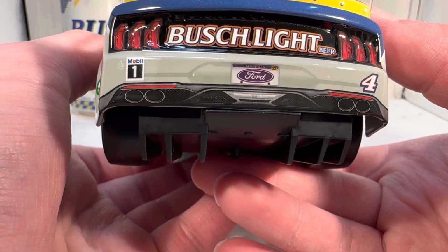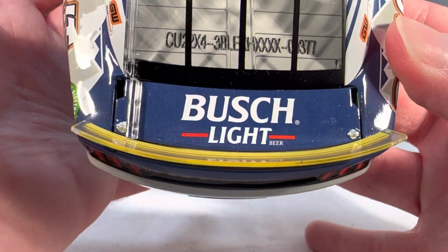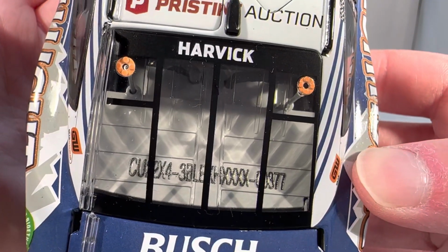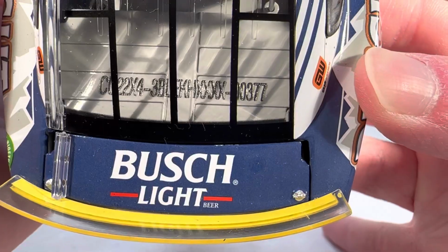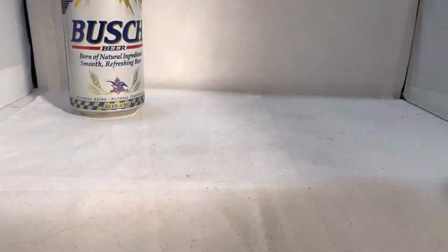On the back, you have Busch Light Beer. Got Mobil 1 number 4 in the Ford Michigan license plate. Got Busch Light Beer on the deck lid. Got Pristine Auctions on the roof. This is number 377. Got the same stuff down the other side as usual.